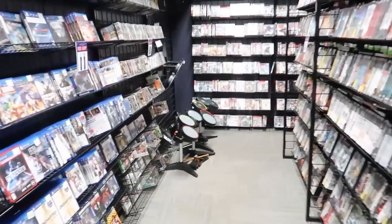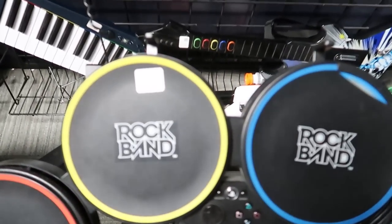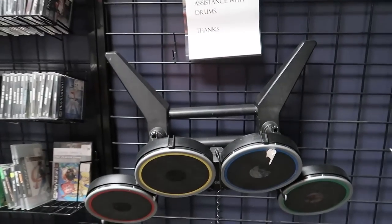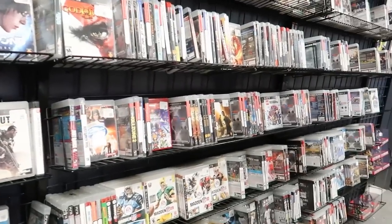Oh, they have some Rock Band stuff. I think it's overpriced though. I sell the drums pretty regularly, but $70, and that's a Rock Band 1 drum set. So not worth it. This could be worth it. $80, too much. What else do we have here?